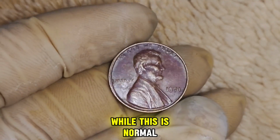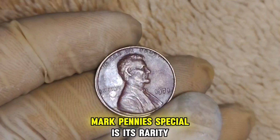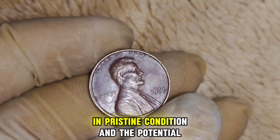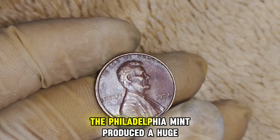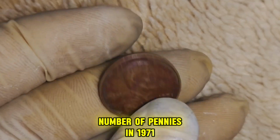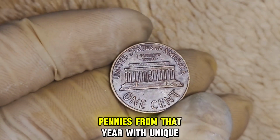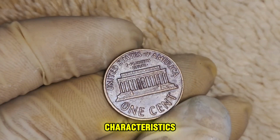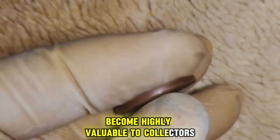While this is normal, what makes the 1971 no mint mark penny special is its rarity in pristine condition and the potential for errors during production. The Philadelphia Mint produced a huge number of pennies in 1971, but not all of them came out perfectly. Pennies from that year with unique characteristics, high quality, and rare errors have become highly valuable to collectors.